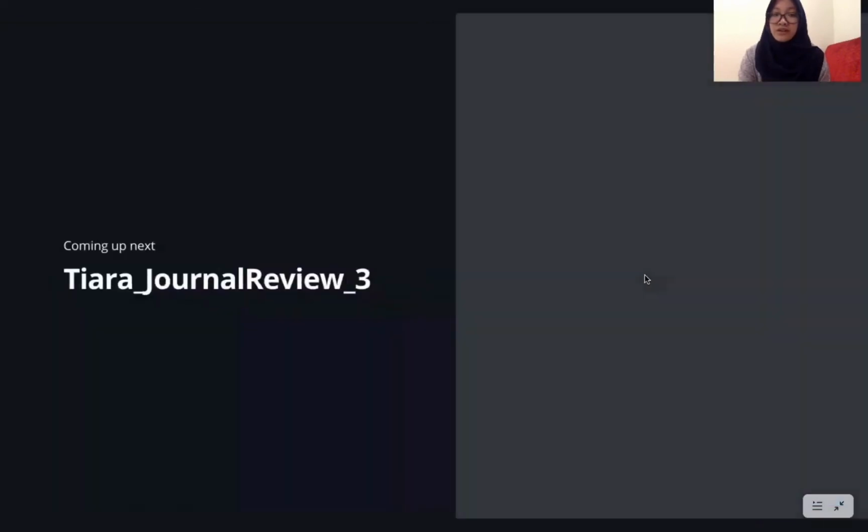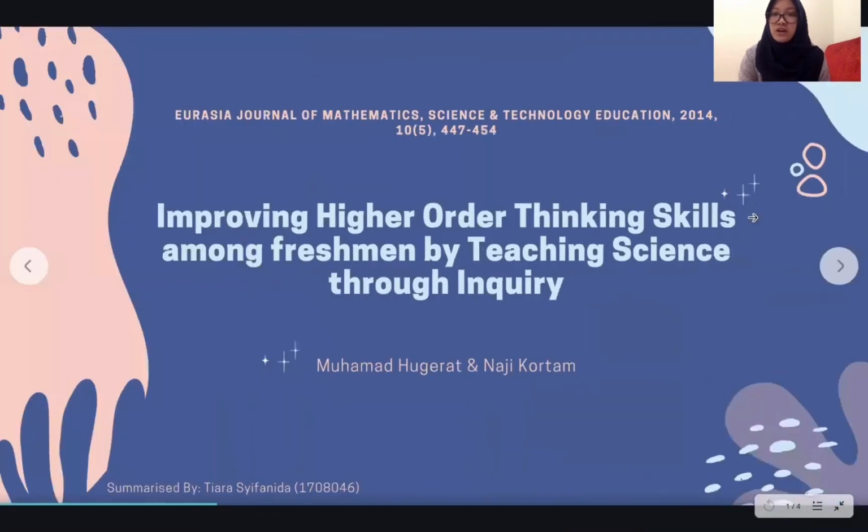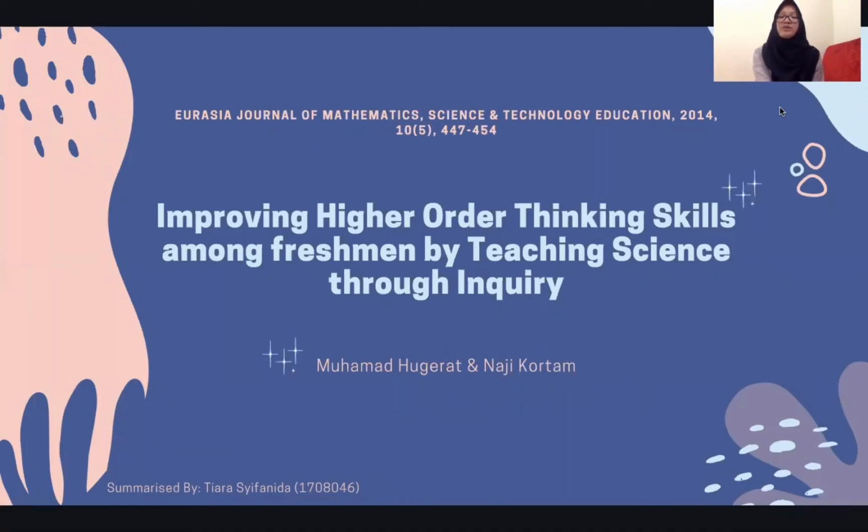For the third journal review, the title is Improving Higher Order Thinking Skills Among Freshmen by Teaching Science Through Inquiry. So here we are focusing on one learning strategy to improve higher order thinking skills, which is inquiry. And it is from the Eurasia Journal of Mathematics, Science and Technology Education in 2014.